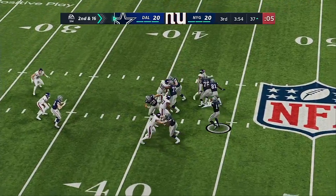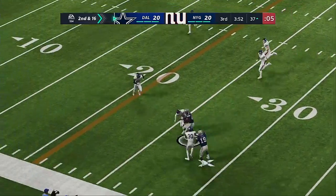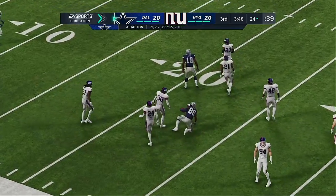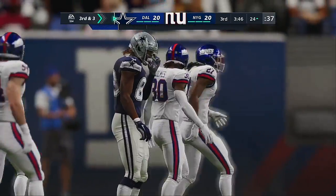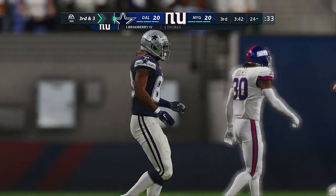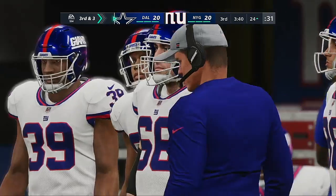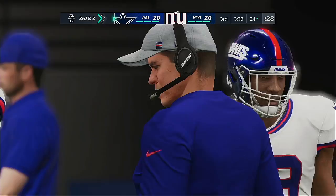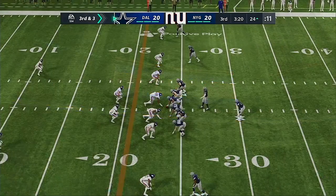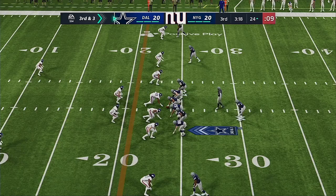To try again after the sack, Dalton. Looking left side, and he's got a man. It's Lamb. A good pickup there, 13 yards as they get closer for third down. And that was yardage that they needed there after the sack on first down. They didn't get all of it back, but now they look at third down as a manageable situation, one that they have a much better chance of picking up.